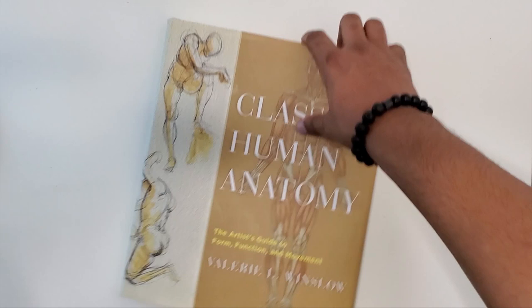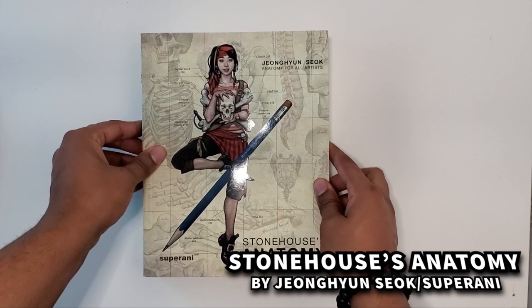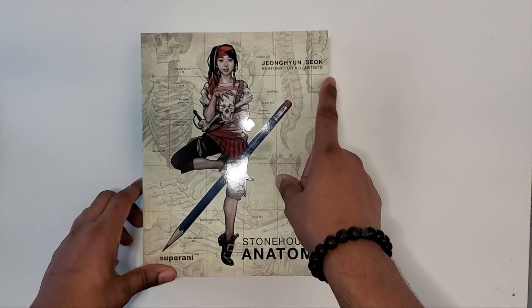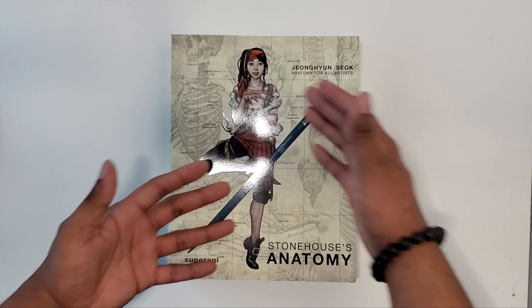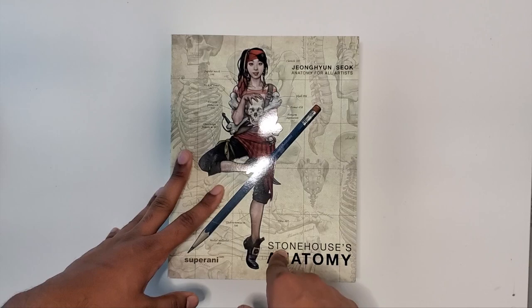So now this art book makes me laugh every time because there was a controversy behind this on Twitter or Reddit or wherever. It is Stonehouse's Anatomy by SuperAnnie.com by Joan Kilmansug. The thing about this anatomy book is that it received backlash for being misogynistic or racially profiling. Personally, I get anatomy books to learn anatomy. I don't care for the why.